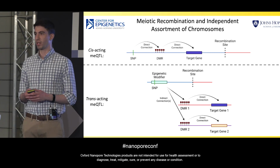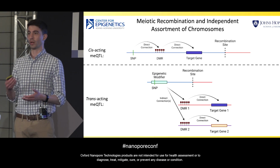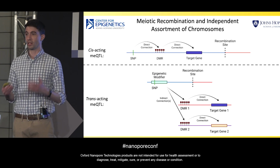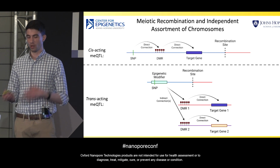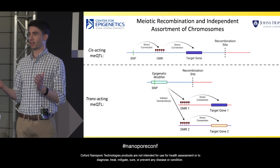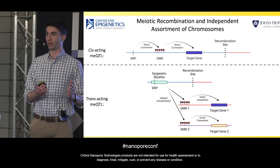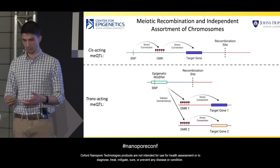For transacting MEQTLs, which again can act over very large genomic distances, it's actually incredibly likely that meiotic recombination or independent assortment of chromosomes does occur between the SNP and the CpGs of the DMR. And as such, if we perform targeted sequencing of these DMRs using ONT adaptive sampling, the local genetics surrounding the DMR will give no additional information regarding the identity of that genetic variant, and as such will have no relation to the methylation level of the DMR.